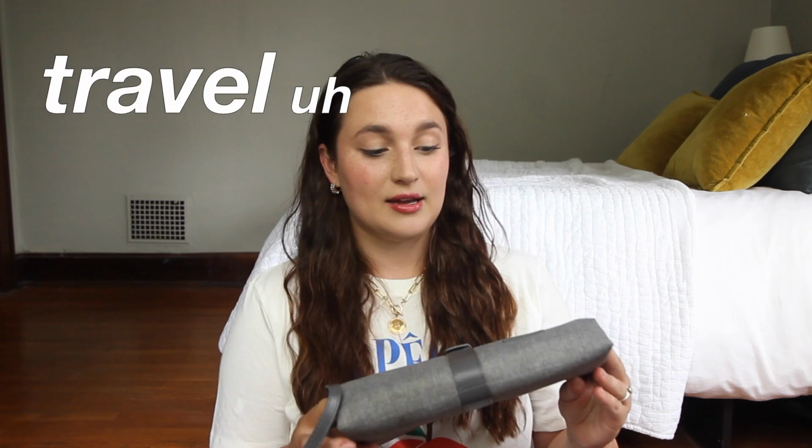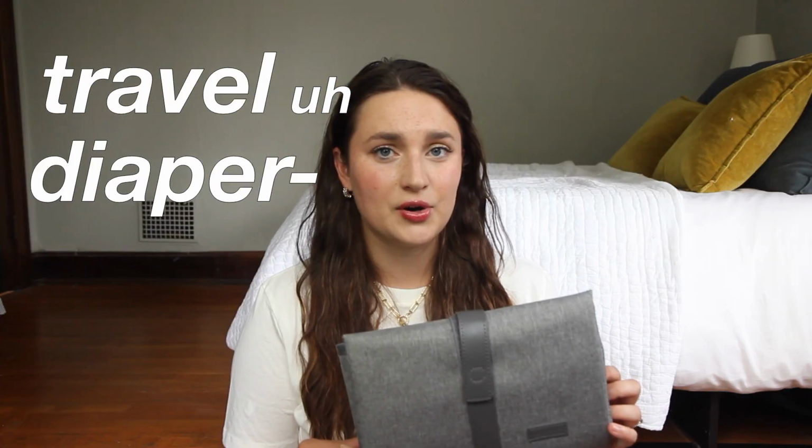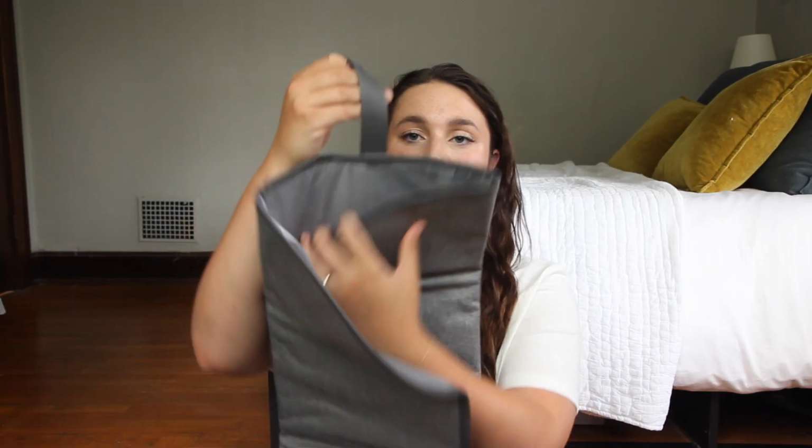All right, the first thing I will talk about that I really like having in here is this travel, what do you call this thing? Diaper changing mat, I guess. This thing is great because it's compact, it unfolds and it turns into this. We're often using this thing in a pinch if we are about to get on a flight, if we're in a random bathroom on a road trip.